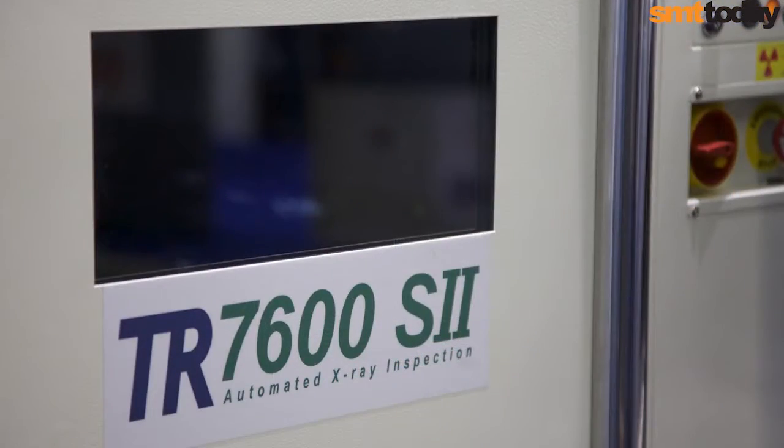In terms of solder paste inspections, it normally comes last because some customers need to find some justifications to get a solder paste inspection, but in terms of AOI, it's an actual requirement.